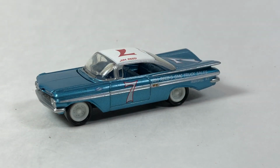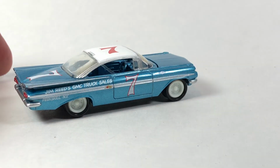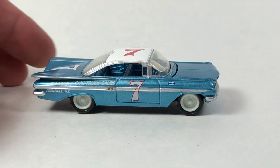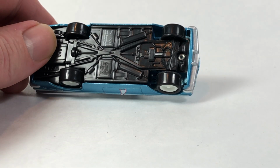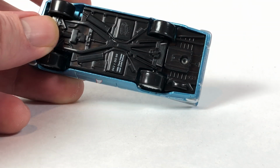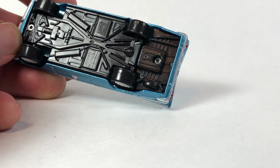There it is. I think that's awesome. I think that's a really cool looking one. Jim Reed's GMC truck sales. So the wheels and tires are plastic, but big deal. They look pretty good. Plastic base. I don't see a cast in copyright date anywhere. Made in China.